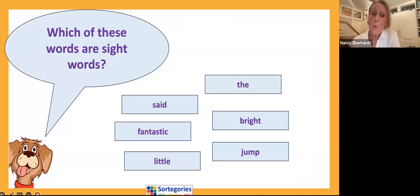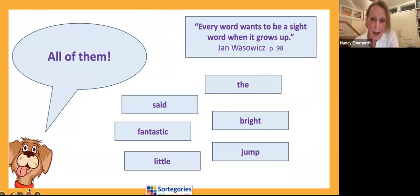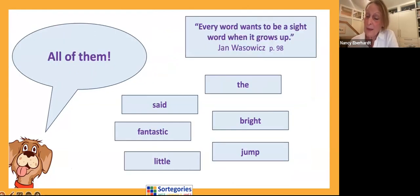So I have a question. Which of these words are sight words? I'm sure that we would have some different answers here, but in fact, as Jan Wasowitz says, every word wants to be a sight word when it grows up. And I think what Lindsay clarified really beautifully in the book is that a sight word is any word that we have orthographically mapped. It doesn't matter whether the letters follow a phonics scope and sequence, or they're irregular words, or they're high frequency words. Any word is a sight word.